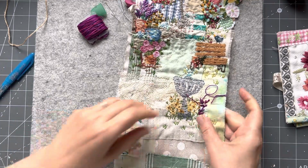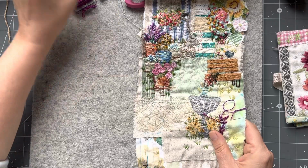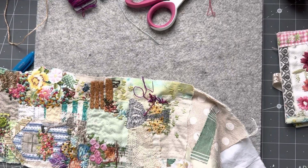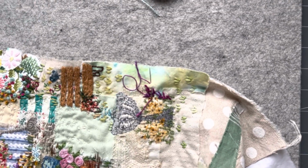I might just finish off this bullion stitch here. Look, I've stopped right mid-stitch. Someone must have come and interrupted me. So how is everyone today? I hope you're well. Let me just tap you. I'll bring you down closer so you can see. There we go.